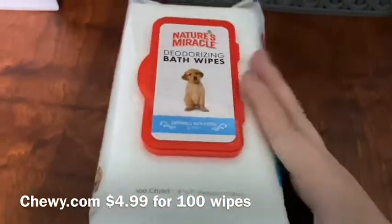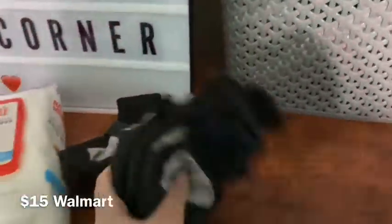Yeah, so I have this other basket. Oh my gosh, my brain's not working. I'm so sorry. I have a lot of stuff in it. I have some booties. I have grooming scissors.